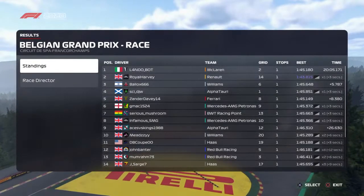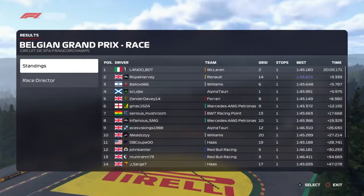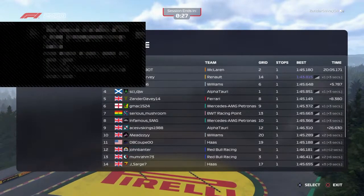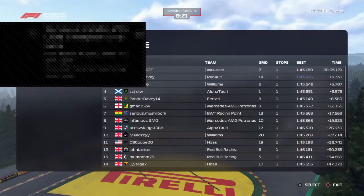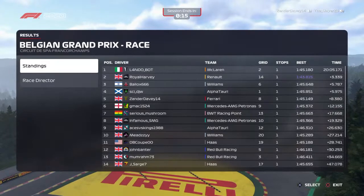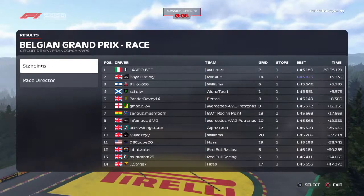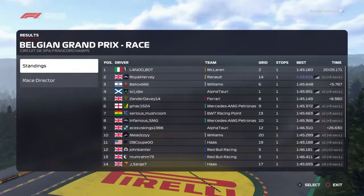It was a well executed drive, and he is rewarded for that with the win. Royal Harvey was driver of the day. He moved from 14th to 2nd, so no arguments about that. And further back we have Meadsy, who came from last to 10th, so that was a good drive from him. And Coupe as well, he started 19th and finished 11th, so another impressive drive from the Haas driver as well. And as we can see, plenty of time penalties affecting a few of the positions.